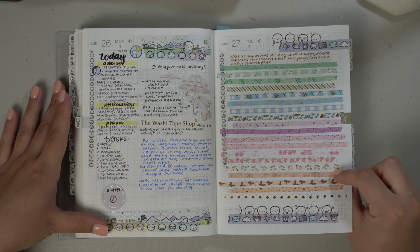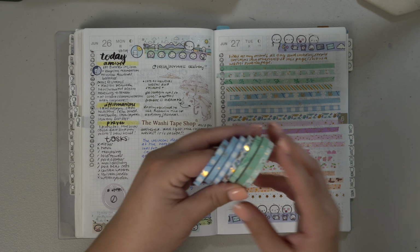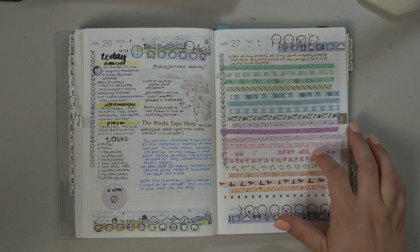This is the washi tape shop skinny washies. They look like this, and they're really nice for the little grid spacing in the Hobonichi.